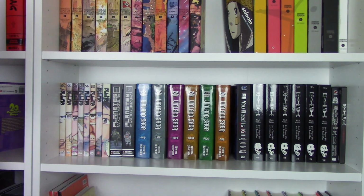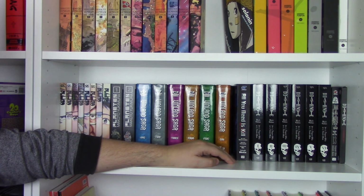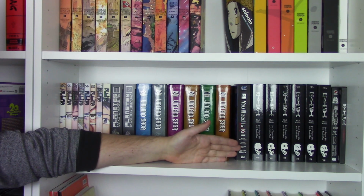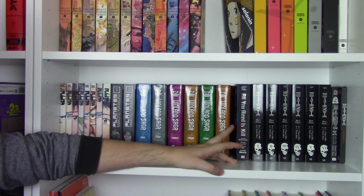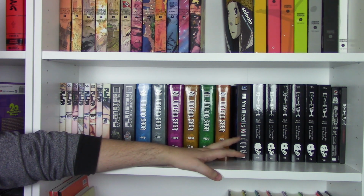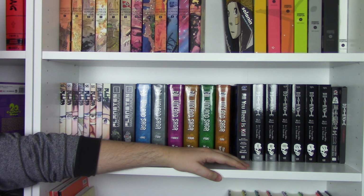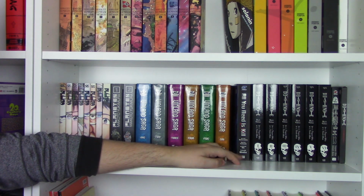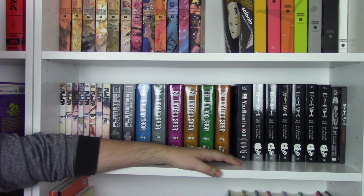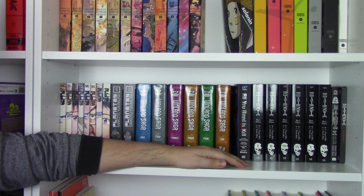Now, next up is All You Need Is Kill. It is a 2-in-1 volume, and it is by the same artist who created Bakuman and also Death Note. All You Need Is Kill is based on a short story called All You Need Is Kill, which is the same short story that Edge of Tomorrow with Tom Cruise and Emma Stone is based on. No, the other Emma. Anyway, it's the same one that this movie is based on. It's the same story, just different philosophies, different themes that it dives into.